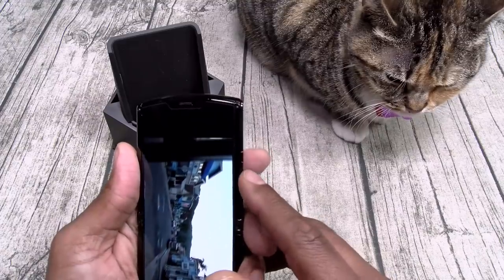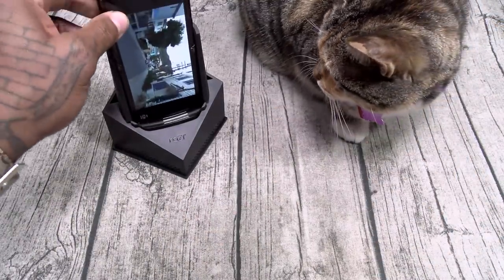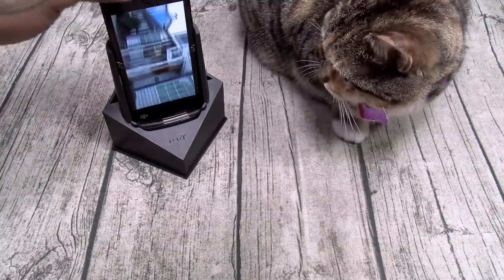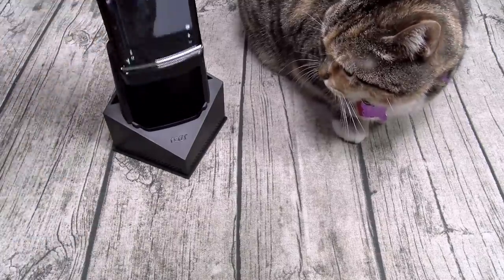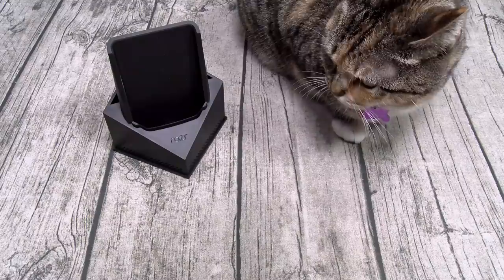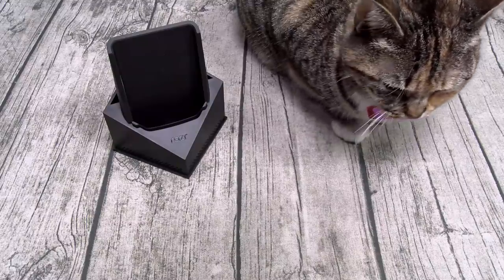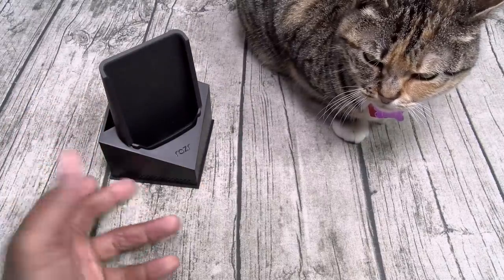All right, this is the max volume. I'm going to put it in the box. That sounds the same. All right, that don't really do nothing. It might go up a teeny bit, but it's not worth advertising that.